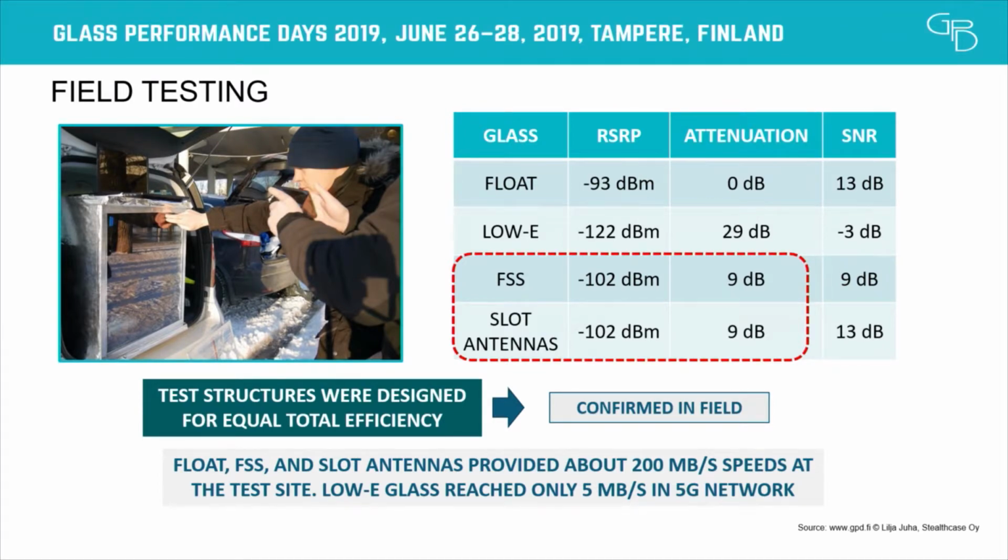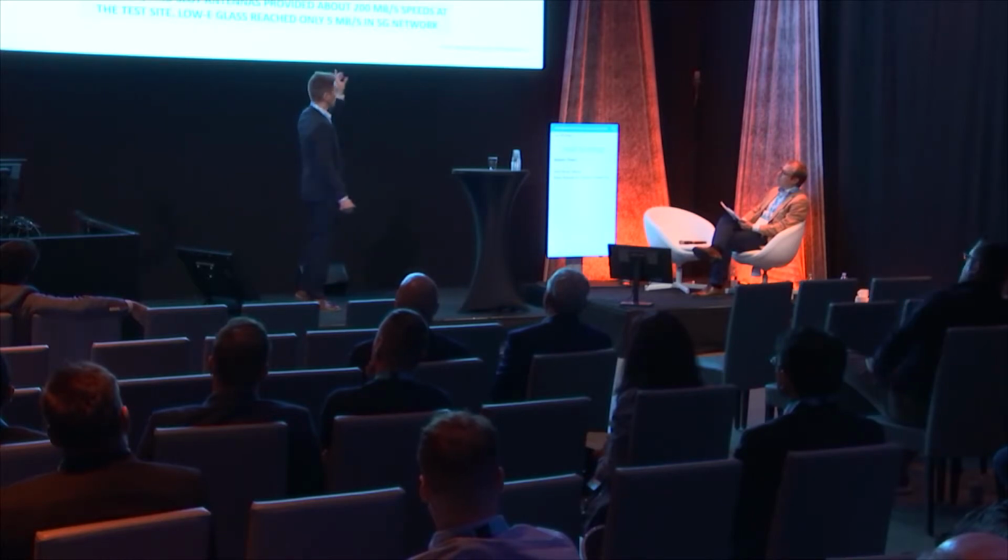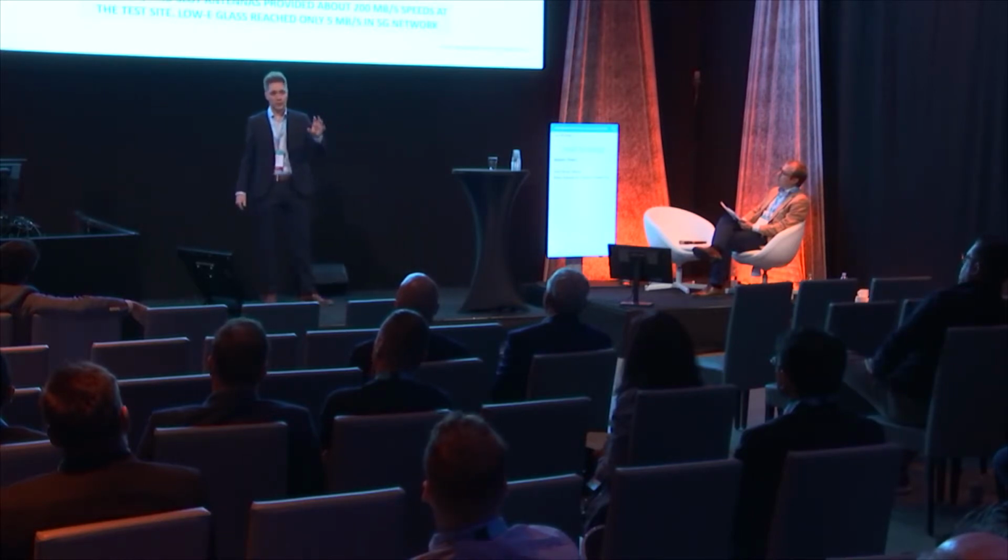So we are measuring only glass this time. We have a commercial 5G wireless receiver inside that chamber. And in the same location, we replaced the glasses. This is what we saw. Both of those solutions gave 9 decibel attenuation for the signal. So these are the numbers that the commercial terminal was seeing.